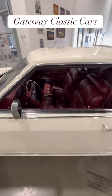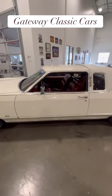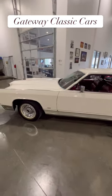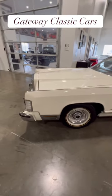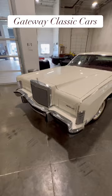So the asking price, and it's very negotiable here at Gateway Classic Cars, they want $27,000 for this thing. And it's supposed to have very, very low mileage on it. So that's why the asking price may be high. You can negotiate with them here, with the owner.